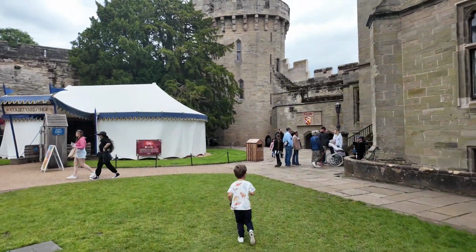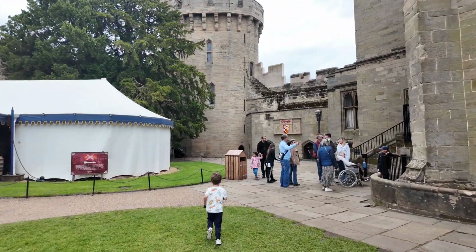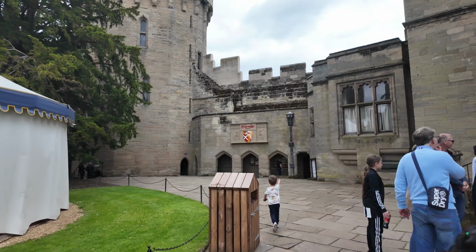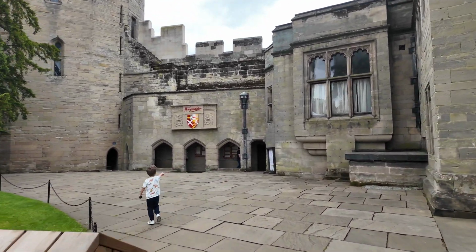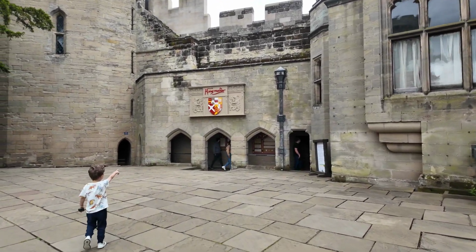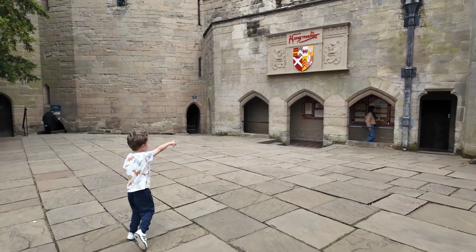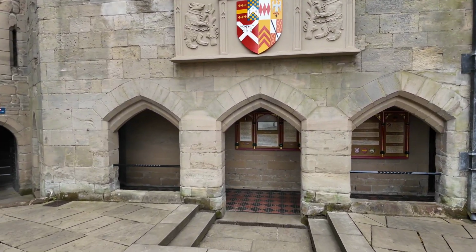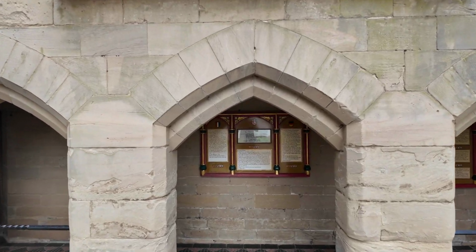Right, whilst we're waiting for our princess tour to start, I'm going to head into the Kingmaker attraction. So this is in the corner. This is something you don't really want to miss as well. This is a cool little attraction with all models telling the story of the Kingmaker. It's the Earl of Warwick.